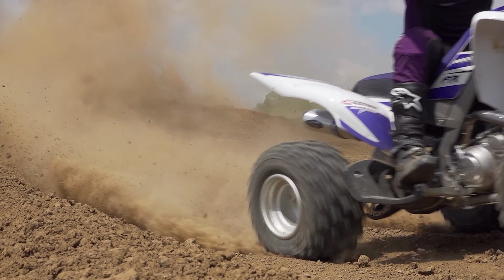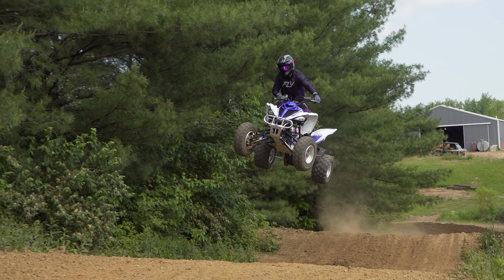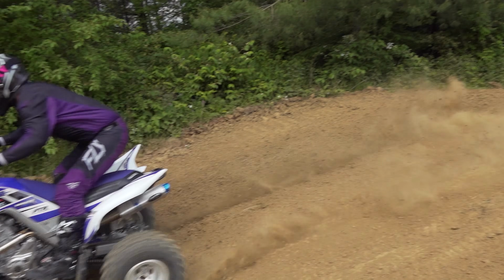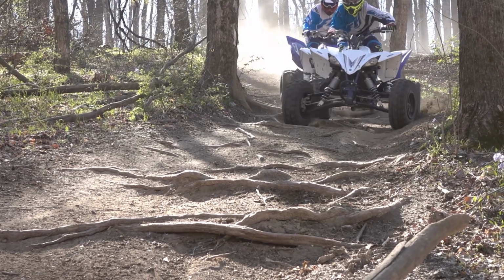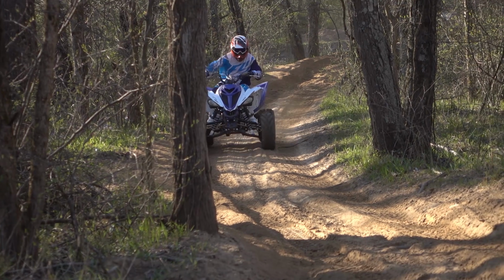Corey Ellis raced one in the Quad Cross series back in the day with good results. But when it comes to endurance racing like cross country or desert, we believe, and have for some time now, that the Raptor 700R has its place, and for some, it might be the ideal weapon for competition.